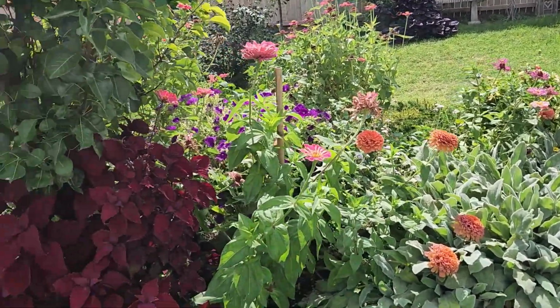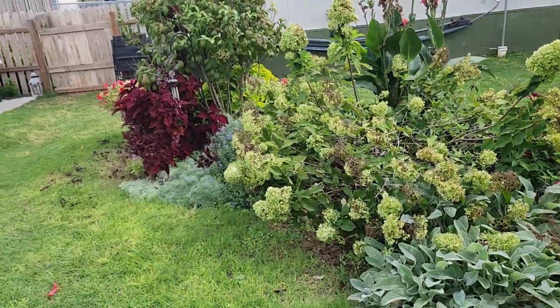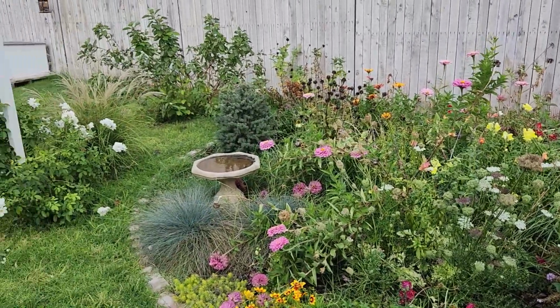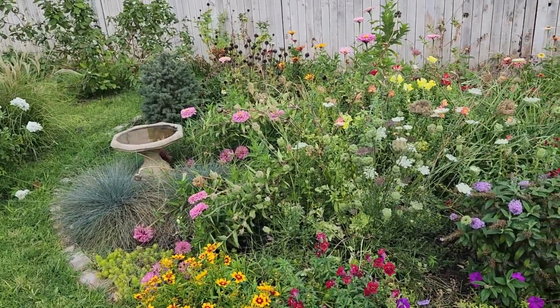Some things need to be divided. There are weeds and crabgrass growing in all these beds, and I've just decided I'm not going to worry about it until I start pulling out annuals, and then I'll go ahead and get all the weeds at that time. So hopefully they don't get too bad before then.